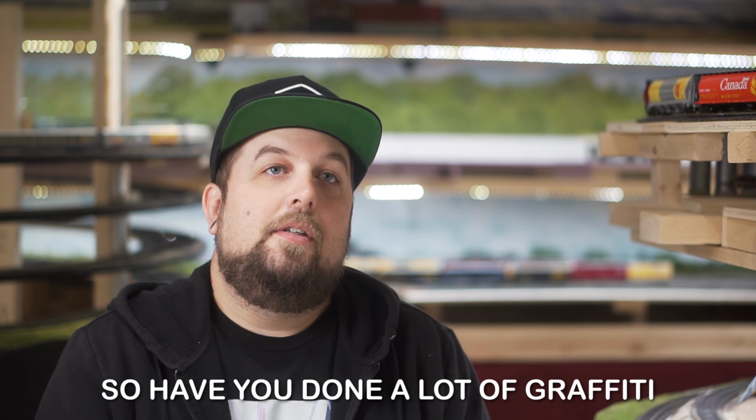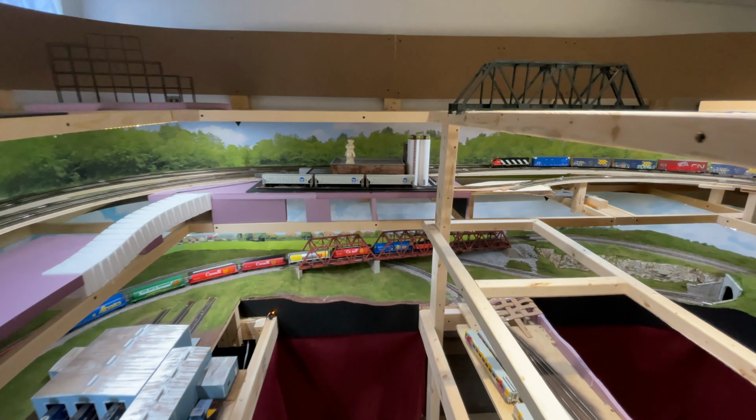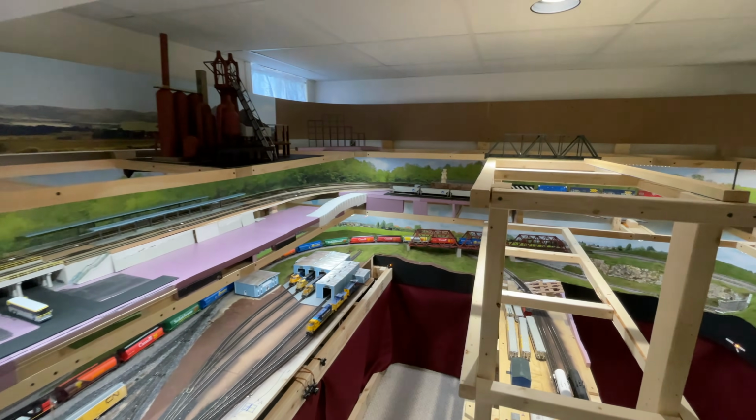So have you done a lot of graffiti on your layout? I've done a lot of cars, not so much on the actual layout. I'm still expanding. It's so hard to focus on one thing when you've got 50 things on the go. So I try to do a little bit of this and then a little bit of that. And if I get bored of doing this, then I'm like, okay, I gotta do some more graffitiing. And especially watching your channel, I'm like, oh, I've got a bunch of new cars that I wanna do up.